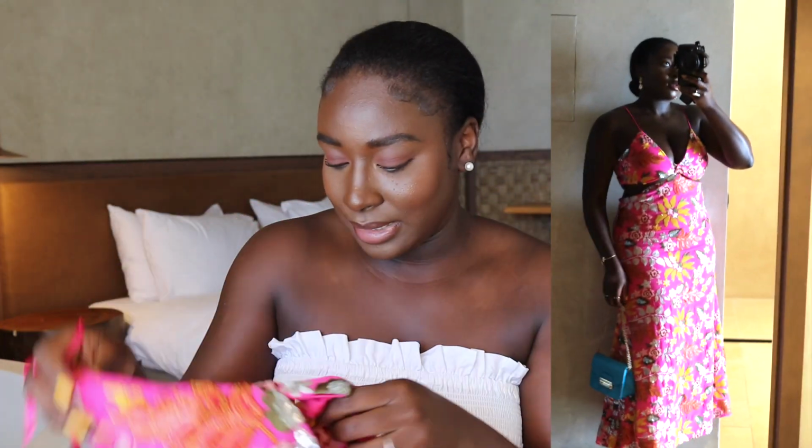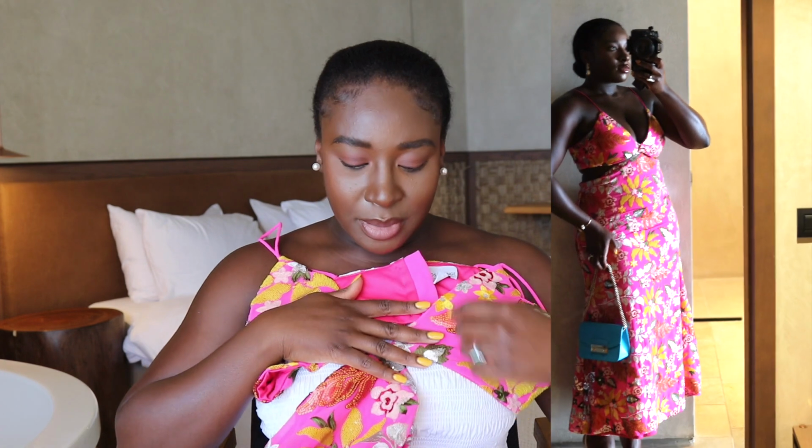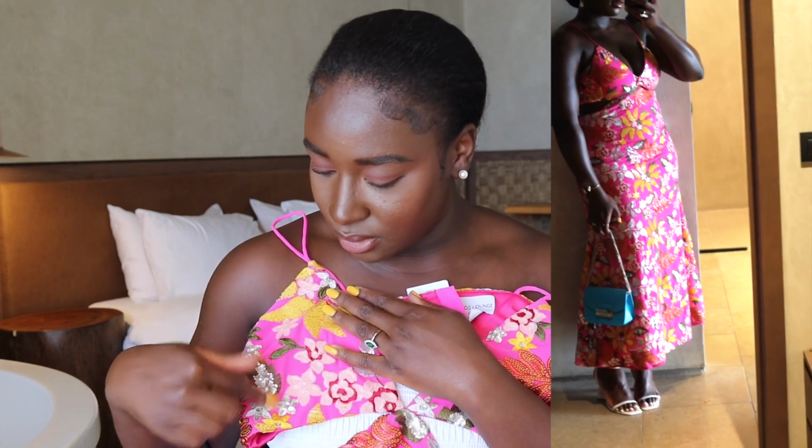But anyway, it has these cutouts on the side, and then this is the boob area, so you can see there are cutouts here. I love the color so much. I like the fact that it's pink, but then it has these little pops of yellow and these nudes and then silver. But even if you're a gold type of girl like me, you can wear it with gold jewelry because you've got the yellow bits.